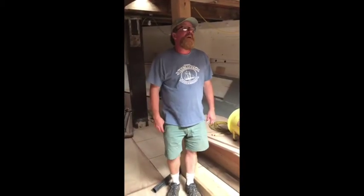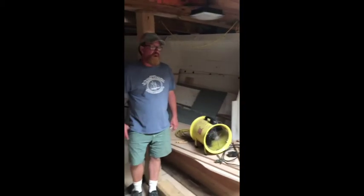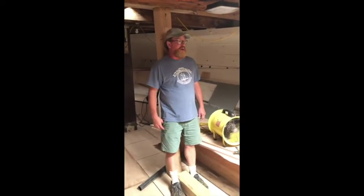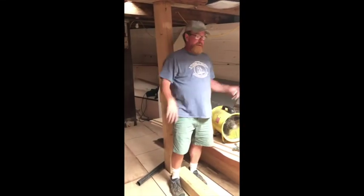So I started out. We have a master shipwright on the project named David Short, and I worked closely with David from day one. We actually lofted the boat, which means we drew a full-size picture of the boat. And then I was involved in doing the backbone and structure and cutting frames. And then I cut a lot of the deck timbers and stuff.